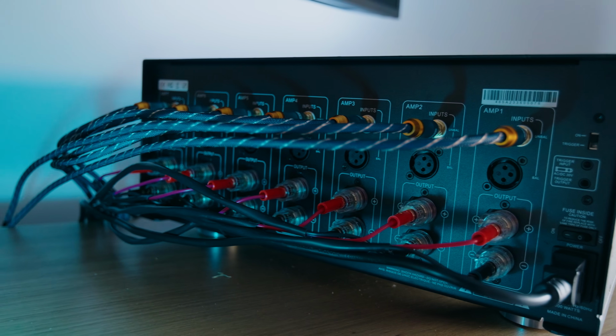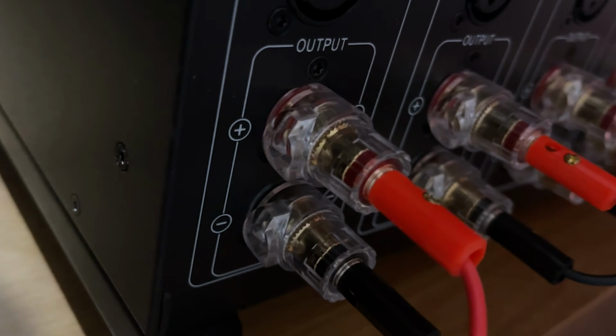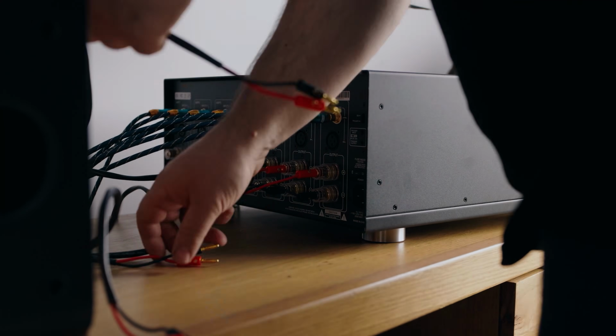The rear panel of the A7 is well laid out with clearly labelled inputs and outputs, making the installation process a breeze.